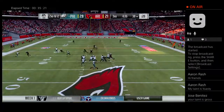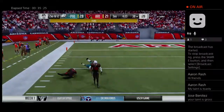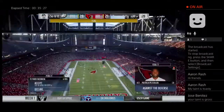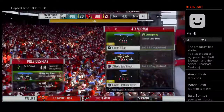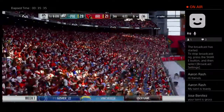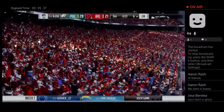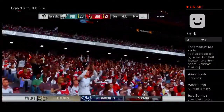On second down, here's Wentz. This complete left side to Aguilar. And he'll be brought down. Oh, that's a face mask. Certainly looked like it. Indeed, here come the flags. So that flag will cost him 15. And it doesn't matter anymore how you get the face mask. Any part of it, that's going to be 15 yards.